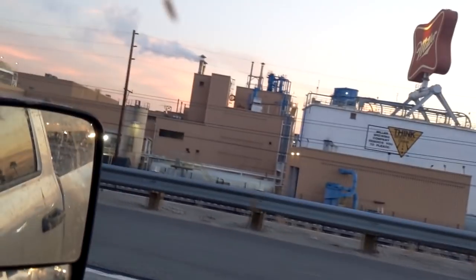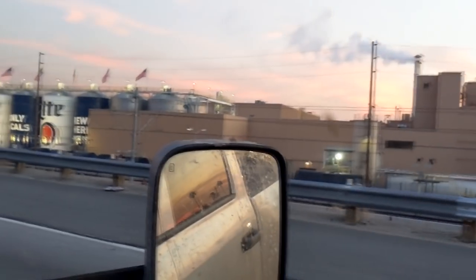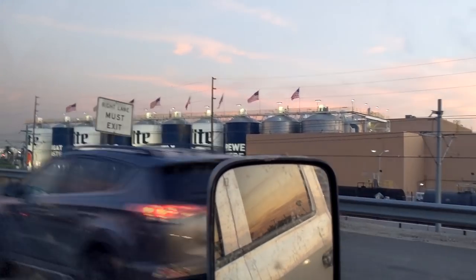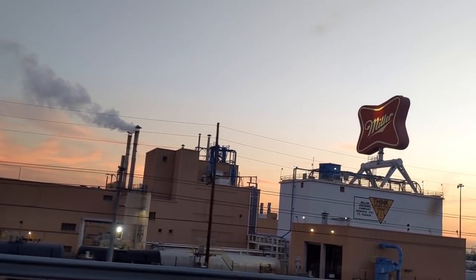There's a Miller factory. I'm not sure what that is, but I'm laughing because earlier in this trip, there were cans all over the highway. I wonder if they know.